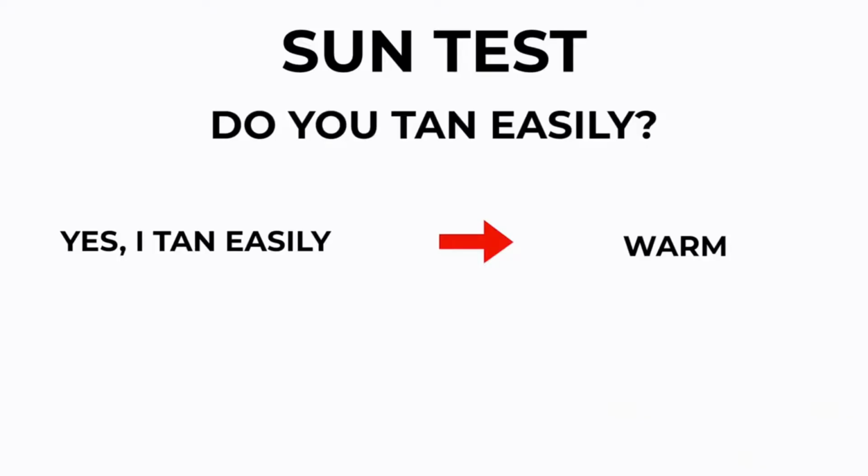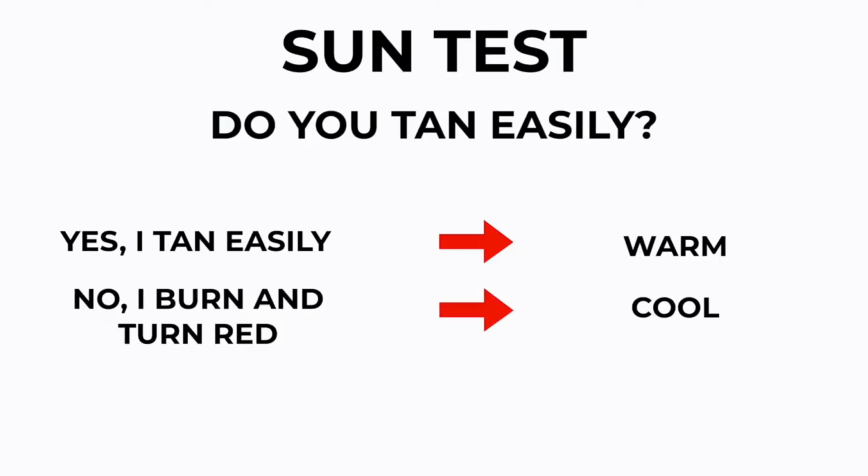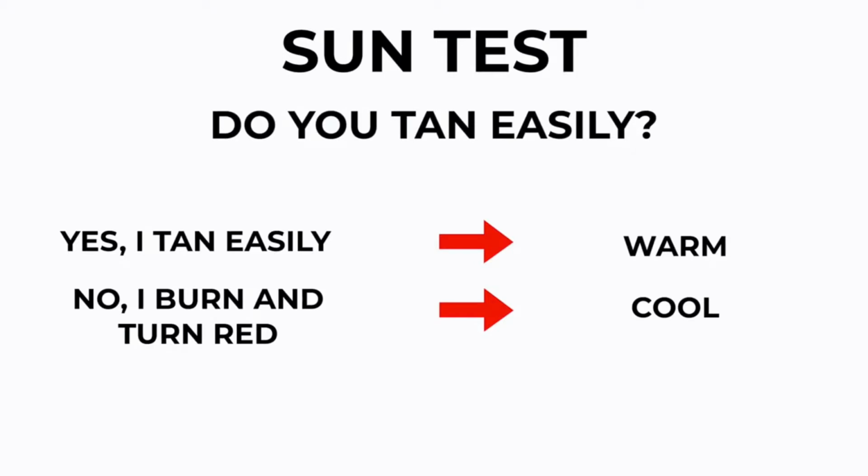Now, you can also look at your genetics. Do you tan easily? If you go out in the sun, are you gonna come back home with just a beautiful golden tan, no real redness? Like you're just gonna be so sun-kissed and golden and so beautiful? Or are you gonna go in the sun and come back with just red skin, burnt to a crisp, not cute looking? Is that you? Because you're probably cool toned. If you said you are the first one where you come back home with that beautiful golden sun-kissed skin, then you're probably warm.